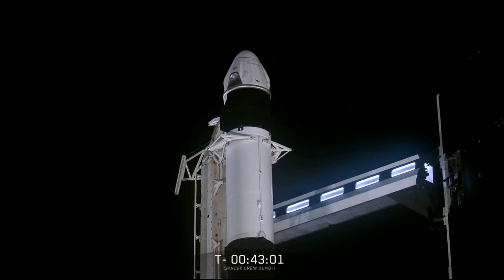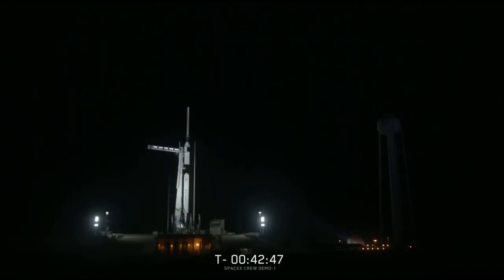Crew Dragon's trunk also features new body-mounted solar arrays, which you can see on your screen right now. They provide power to the spacecraft as it makes its way to the International Space Station. The trunk also has new aerodynamic fins, which provide stability in the event of that emergency abort, as well as more surface area for those solar arrays. Now, that was a quick overview of the Falcon 9 and Crew Dragon here at Kennedy Space Center.